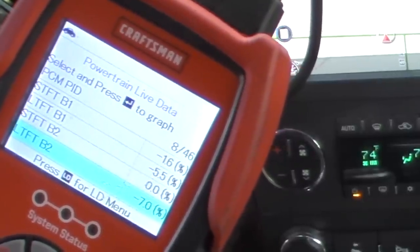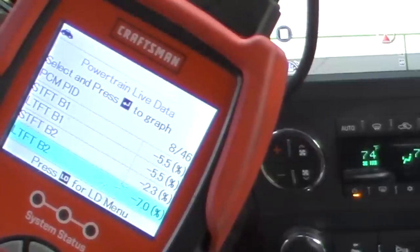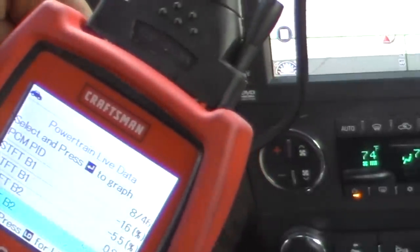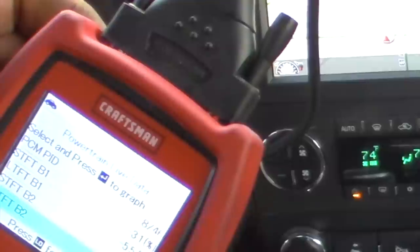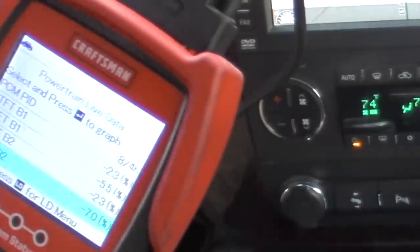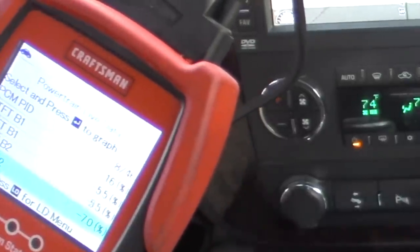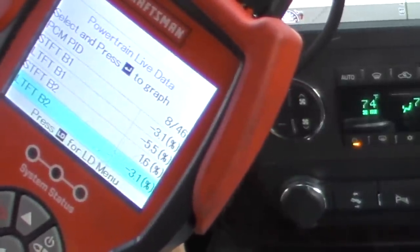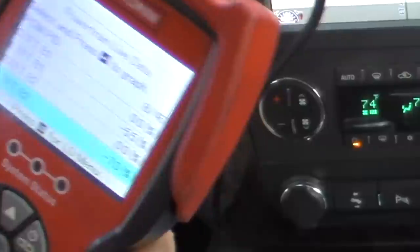Fuel trims are acceptable. I mean, we're removing fuel pretty good from both banks, 7 and 5. That'd be a sign of injectors or something. But they do change under load.